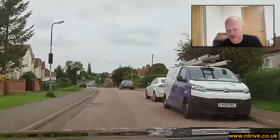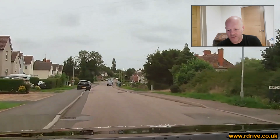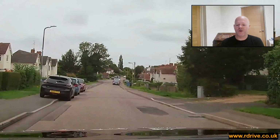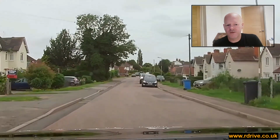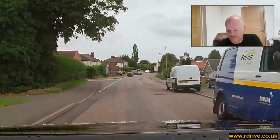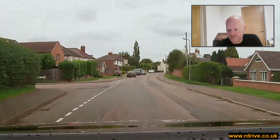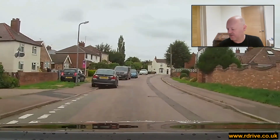Doing a fiddly little village, lots of meeting and passing opportunities here. It's quite quiet and empty for Broughton. So all the way to the end here, and we should be turning right.